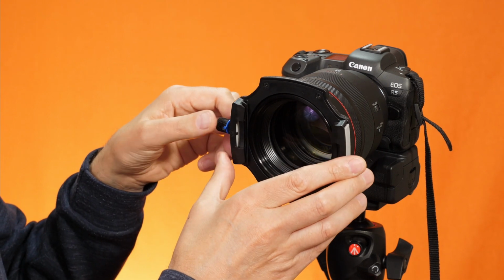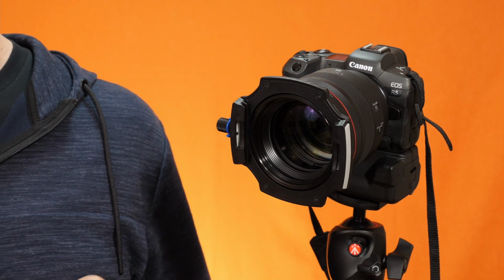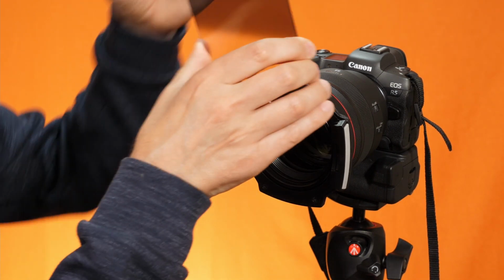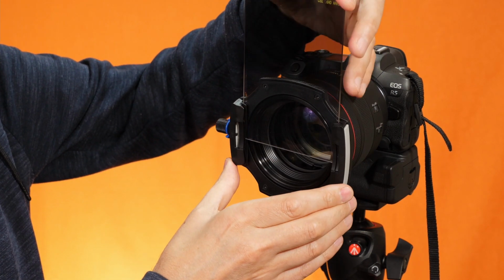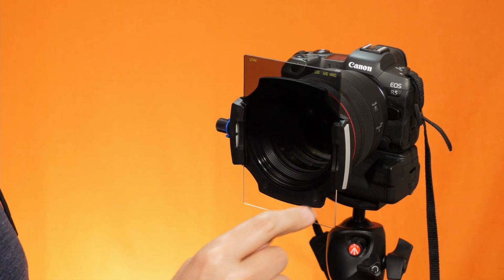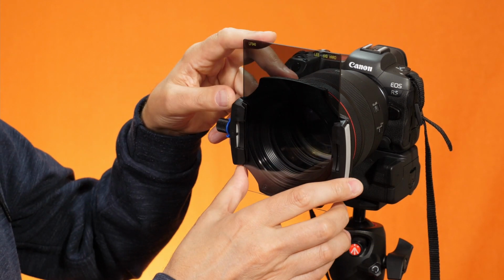So I'm just going to line that up there and put it to the bottom to lock it off so it doesn't turn. And then to put the filters in, this is a grad filter, for example. You would just push it into one of the two slots, either the back one or the front one. And while looking through the viewfinder, you just slide it down into place until that gradation line is lined up with your horizon or wherever you want it to be lined up with.